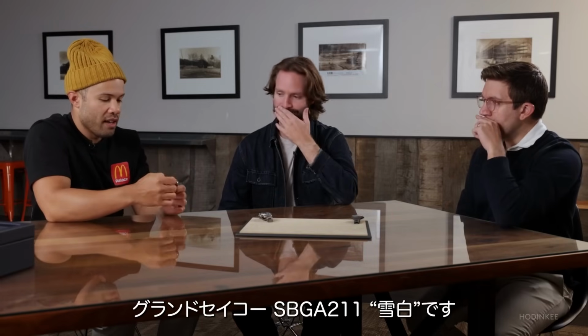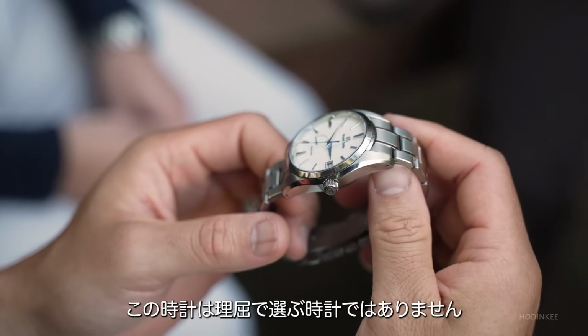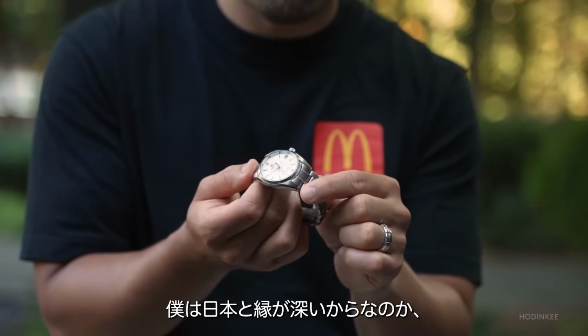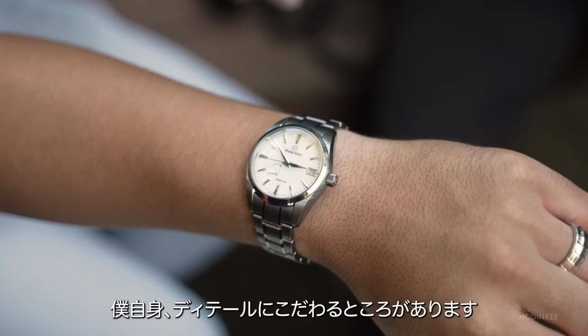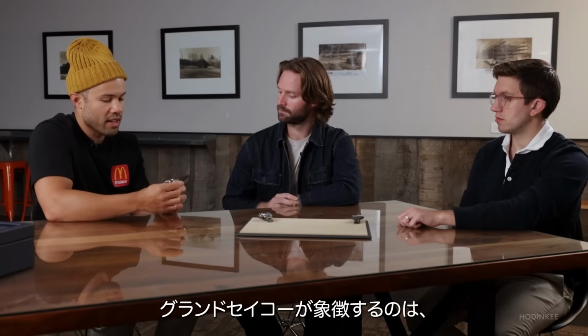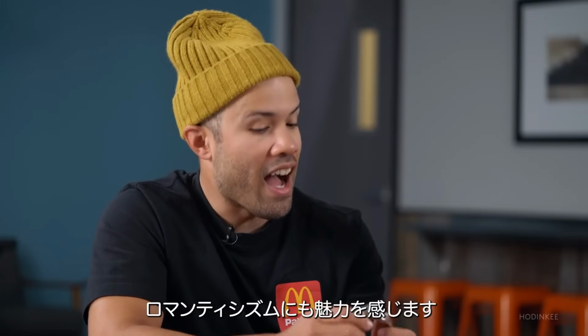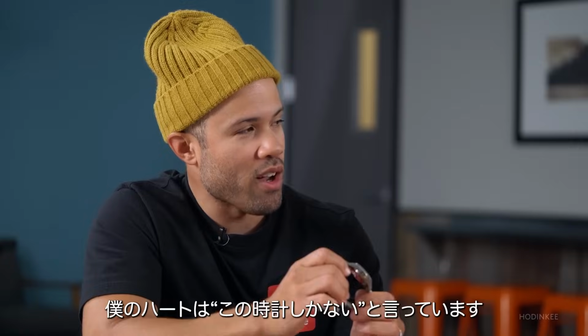the Snowflake. For me, this is not really a choice that you're making with your head. You're making it with your heart. And I have a connection to Japan. I do sort of find myself really caring about detail, and I think Grand Seiko embodies that attention to detail. I like the romanticism with the tie-ins to nature. So my heart says this watch right here.